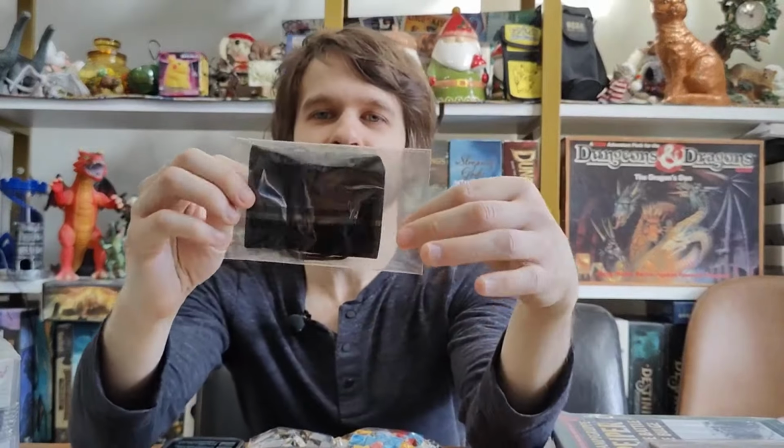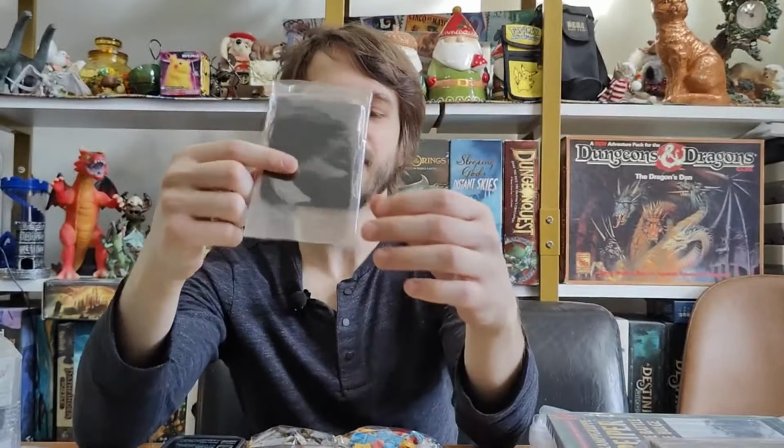This is a small little felt black dice bag. Dice bags are really interesting because there's not really a good company that's well known for making a bunch of them. Anytime I find them, usually they're from a company that does board games and happens to make a dice bag, or maybe a sleeve company makes a couple. So I'm always looking out for unique ones.